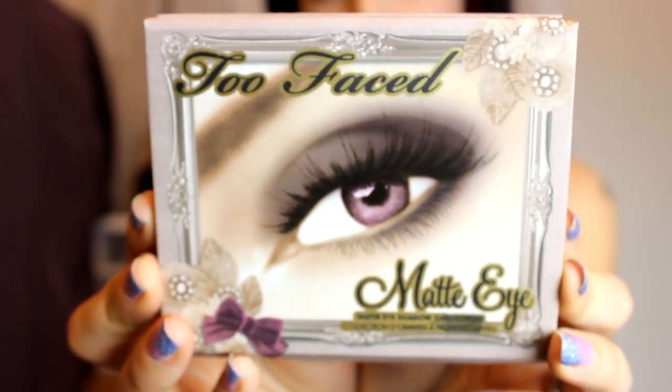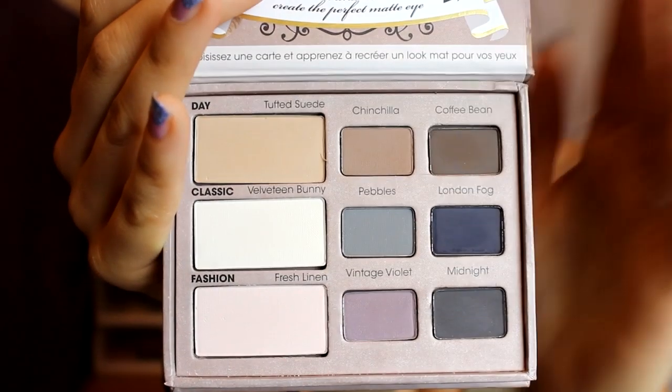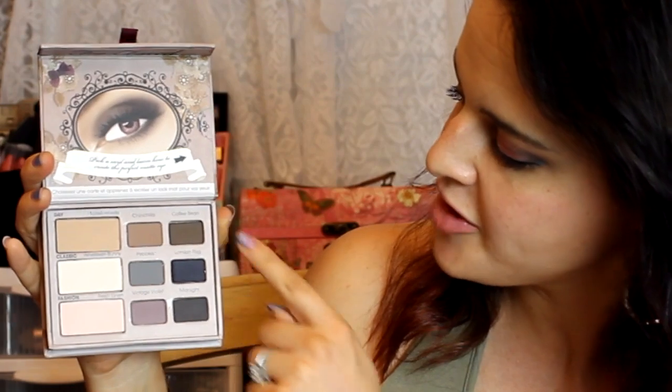First one that I got was the Too Faced Matte Eye Palette. And this thing is so wonderful. It kind of reminds me of the Meet Matte Nude palette, but just different colors. And let me show you what's in here. We have Tufted Suede, Velveteen Bunny, Fresh Linen, Chinchilla, Pebbles, Vintage Violet, Coffee Bean, London Fog, and Midnight. And this is just a really nice, well-rounded, neutral palette.